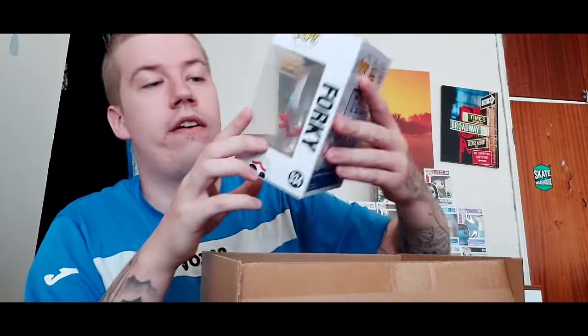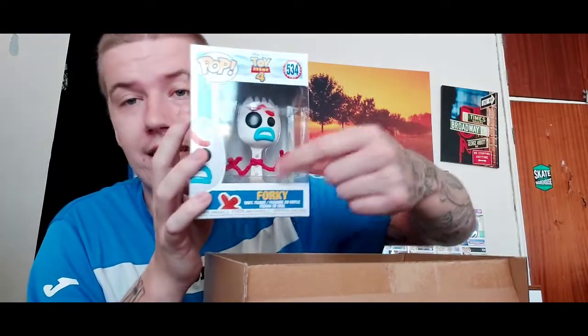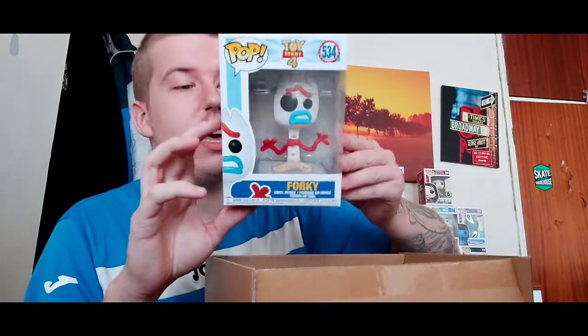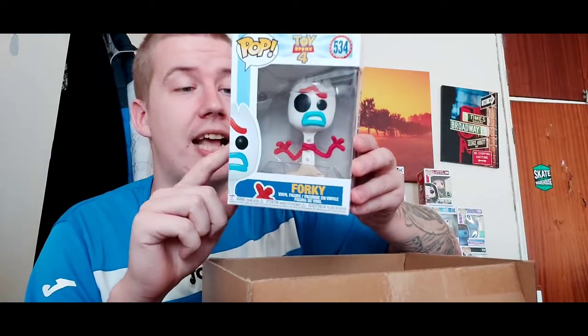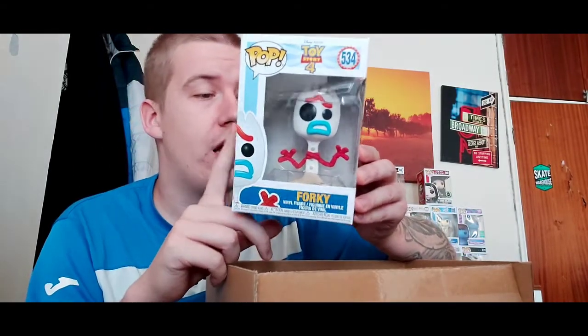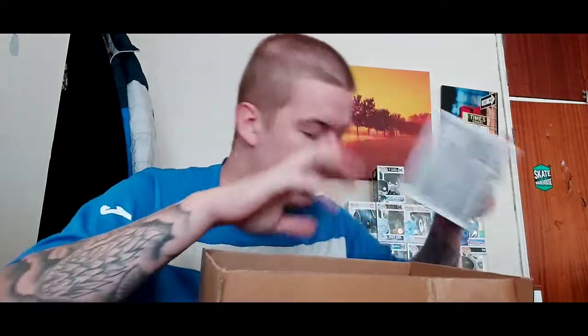Then we have Forky Sad. Now this is another special edition, and it's annoying that there's no SE sticker on this. So we actually need the other Forky, 528. I forgot about that one, which is the Happy Forky. But I think this one is worth about 10 to 15 quid, if not a bit more. But still a nice pull.